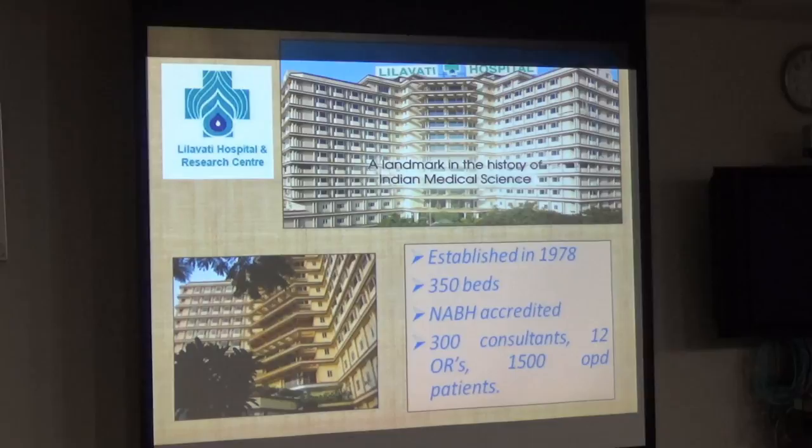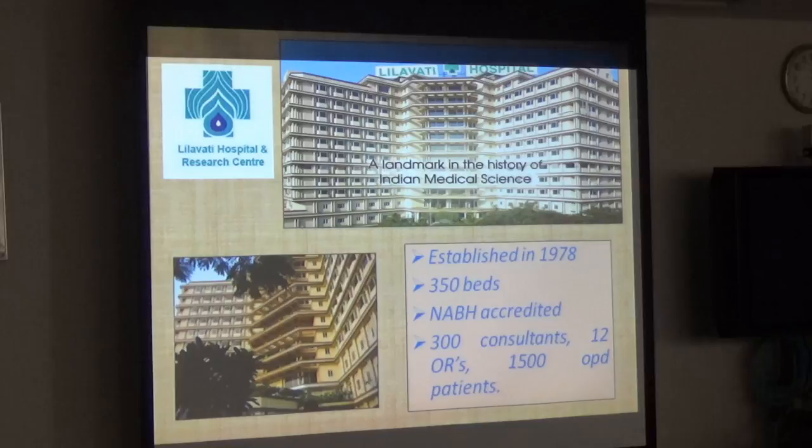This is the hospital where I'm currently undergoing my residency training in the third year of neurosurgery. The hospital has completed 40 successful years and currently is accredited by the National Board for residency programs in various disciplines.